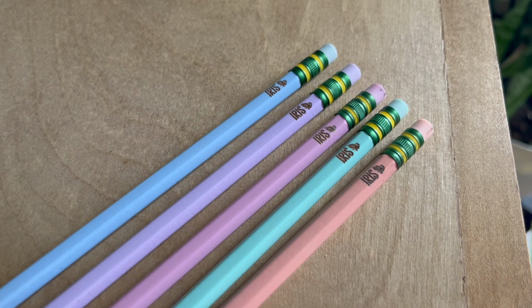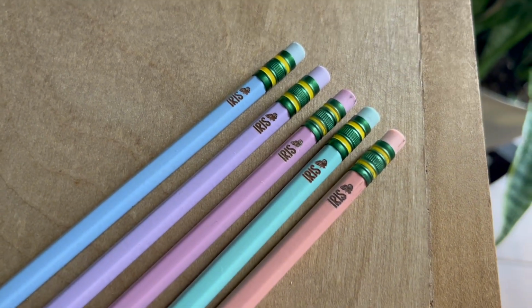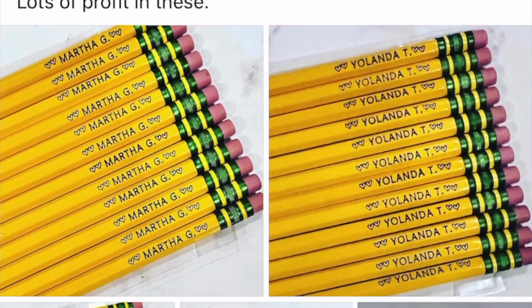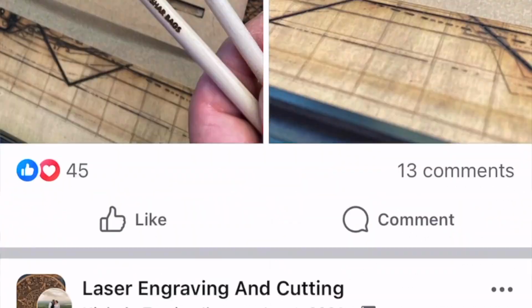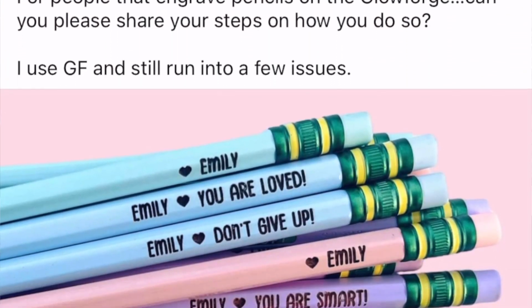Item number 4 is something that I never would have thought to do until recently when my wife started making them because she is different and more unique than I am, and that's pencils. Apparently, there's a secret underground pencil market that I didn't know about, and people love customizable pencils. We actually haven't sold any of these yet because my wife made them specifically for my daughter, but she has told me that they do sell and lots of folks are interested in them.